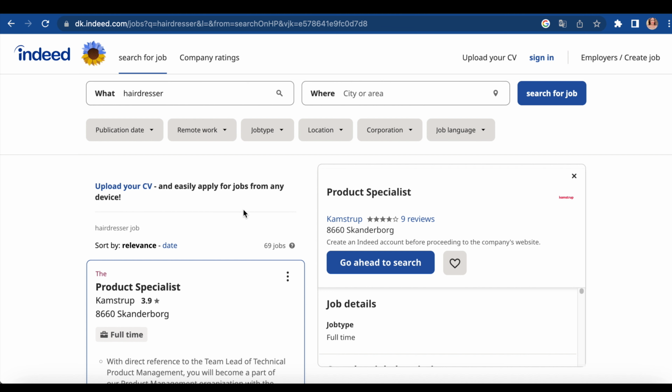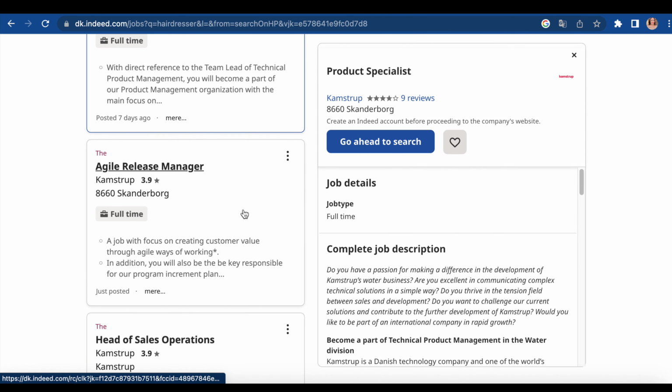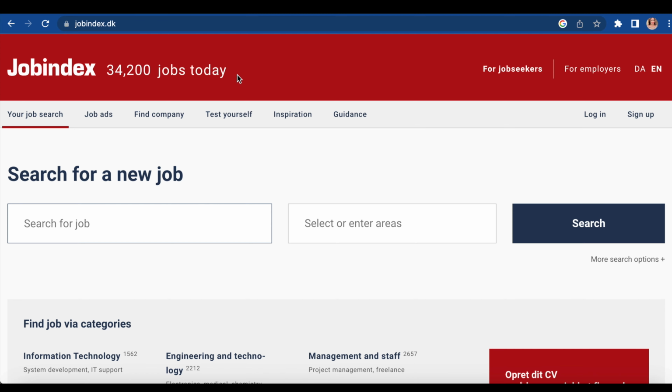Yeah, so that's it. You all know how Indeed works. I've talked about Indeed in different countries, so it's basically the same thing. So those are the two websites you can take advantage of: Indeed and jobindex.dk. So I wish you all the best.